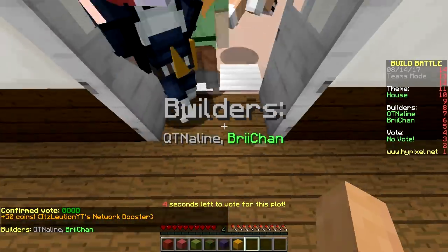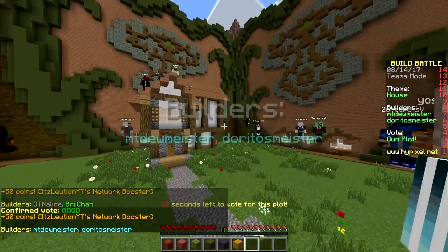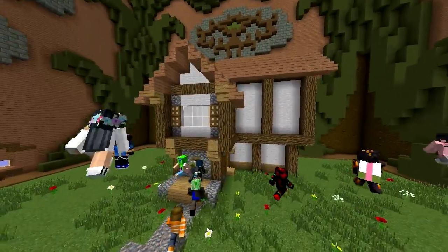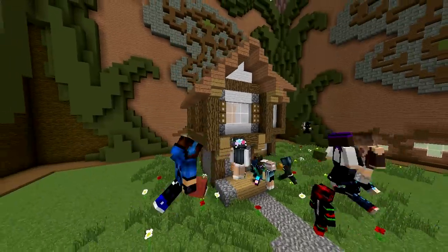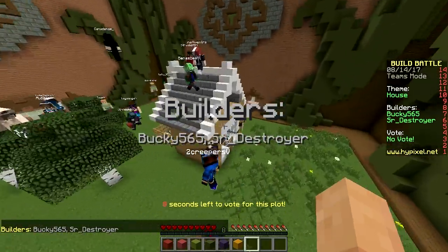Can we leave? Can we get out, please? Of course we can. Oh, that's pretty big. Oh, man. That's good. That's big. There's our ugly medieval house. Oh, my God. It's not so super ugly. I like the front door and the trap doors. The front door is nice, but the side thing is weird as hell.